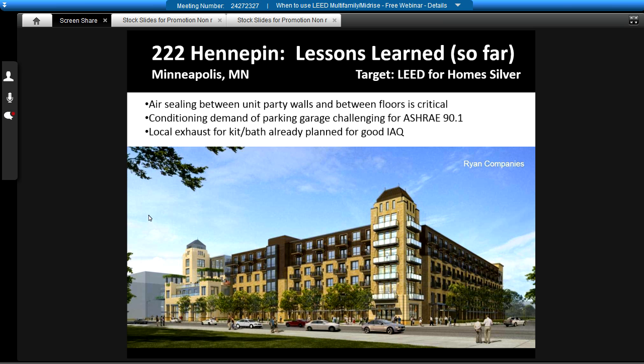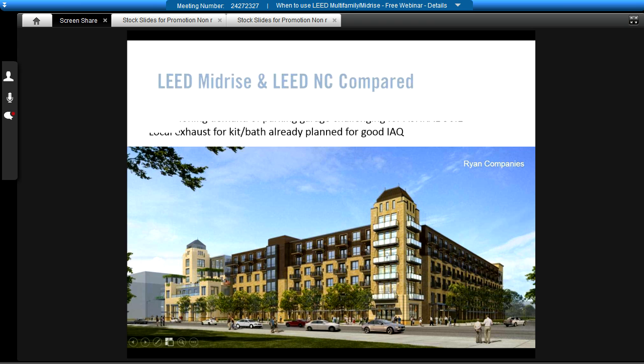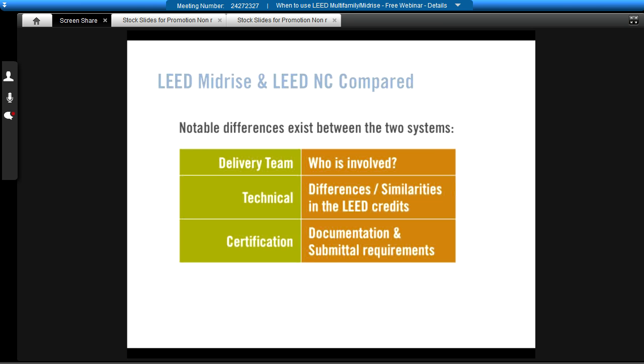They also had planned to exhaust kitchens and bathrooms to the outdoors for good air quality. This is fairly common in a very, very cold climate like Minneapolis. It's less common when you get to somewhat warmer climates. I live in Chicago, and requiring kitchens to be exhausted to the outdoors is one of the barriers that I've hit with a lot of potential project teams already on this for the Midrise program. But again, indoor air quality is a bigger focus in the residential rating systems than the commercial rating systems.